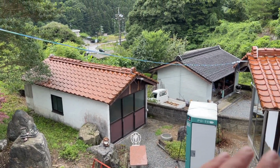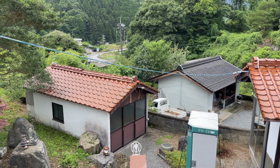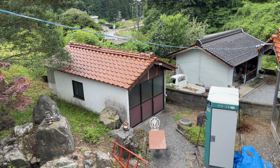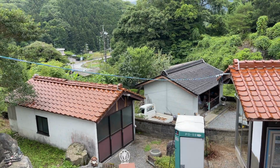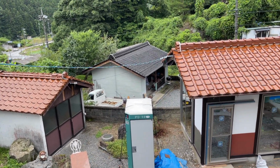We did add more electricity to it. It only had one outlet and one light, so we added more so that I could go there and tinker and do my thing. So that's my man cave. So if you're feeling sorry for me because my wife has this gorgeous place, please don't.